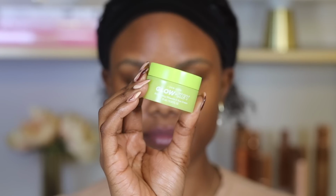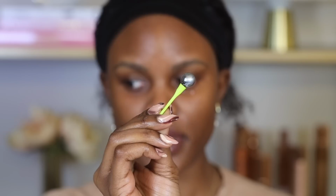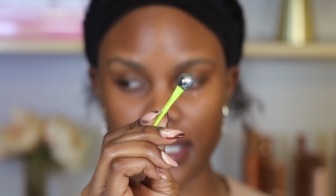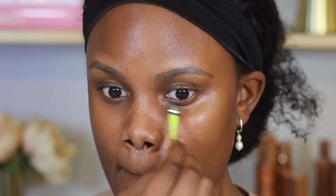So I'm gonna go in with eye cream, and the one that I've been loving is this I Do Care Glow Key Brightening Vitamin C Eye Cream. Now this eye cream does have a little bit of shimmer, so you definitely want to be careful if you're not somebody who likes any shimmer under your eyes. It doesn't have too much, it just has a little bit of shimmer. So it comes with this ball applicator that you can use to blend out the eye cream. So because I have really dark under eyes, I like to use this eye cream under my eyes to help brighten it up. So it's great if you have dark circles or you just have really dry and dehydrated under eyes. And whenever you apply concealer, your concealer tends to crease because your under eyes are dry. This eye cream is literally a holy grail for that.